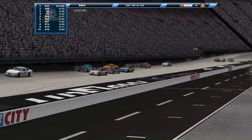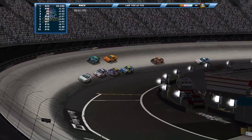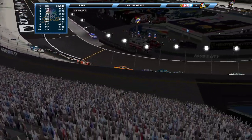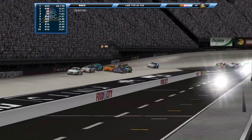Harvick, though, on the high side, is going to get a run on the exit. But he's got a lap car right in front of him as well. No line, able to break through. Dead even. Side by side, dead even at the line. Who led that lap? I believe it was Harvick. Yes, it was.